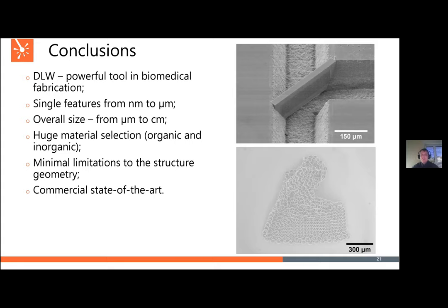So again, I somehow missed when the timer started, but overall, we consider laser writing a powerful tool in biomedical structure fabrication. And I'm very happy to say that this is an available commercial state-of-the-art solution, which can accommodate a lot of different kinds of researchers and hopefully bring a true breakthrough in the field. So thank you.